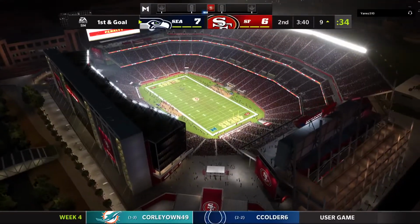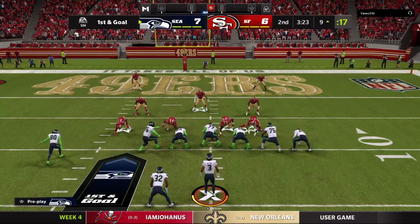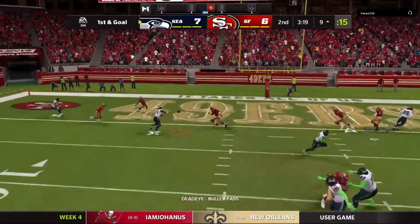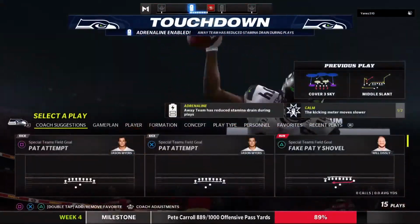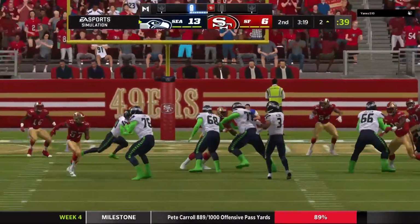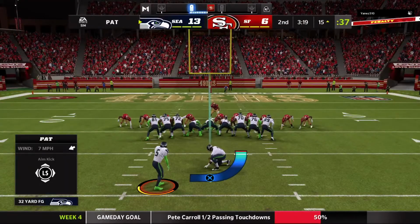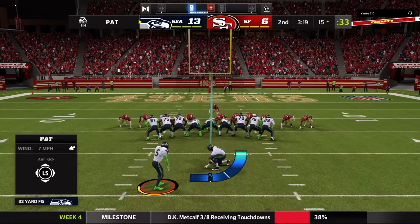Almost felt like a lightning bolt hit in this game, didn't it? For them to get downfield that quickly. And now 1st and goal, expect them to run the football right here on this play. Out of the gun, here's Wilson. And this will be caught by Metcalf for a Seahawk touchdown. DK Metcalf, his 3rd touchdown now on the year. And the Seahawks find a way to stretch their lead.